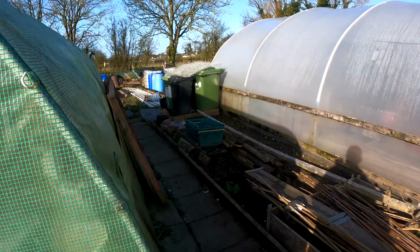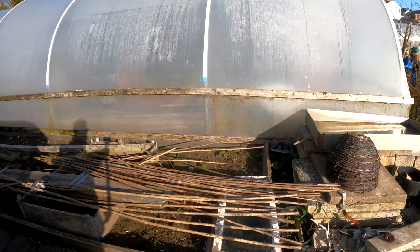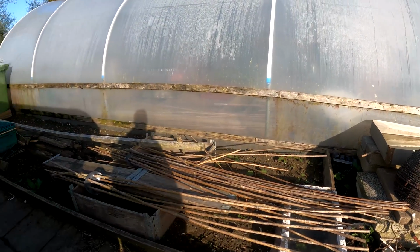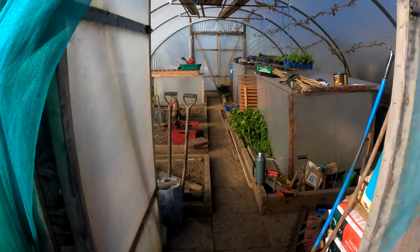And up the side between the two tunnels, it's a little bit of a mess in here, but again, this won't take too much sorting out. So we'll have a look inside the large tunnel.